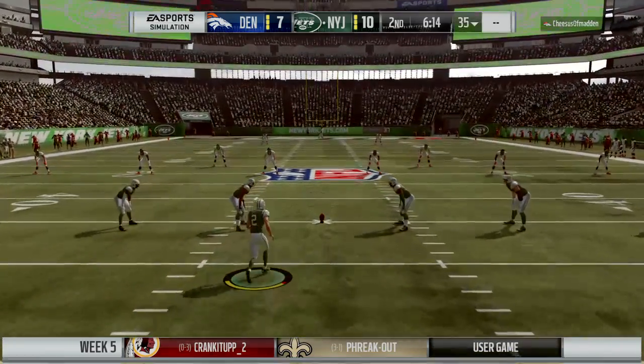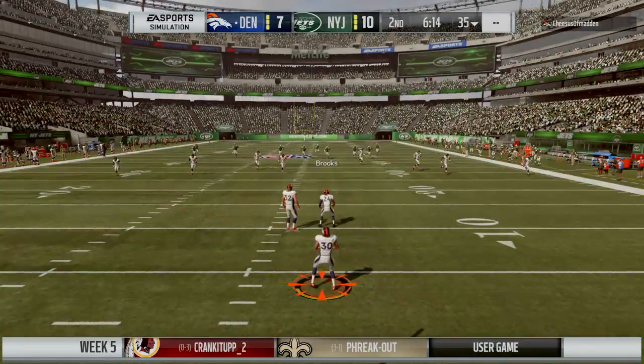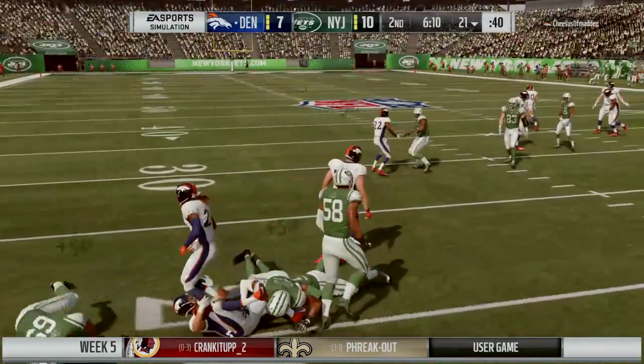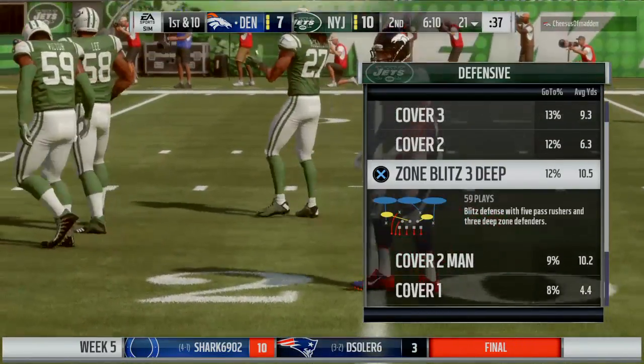Here's Myers now to kick it away. This will be fielded at the 6. And Denver getting set to take the field.